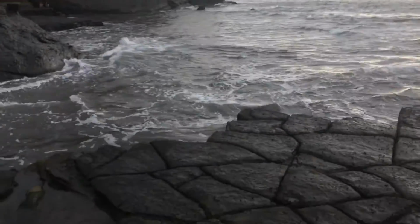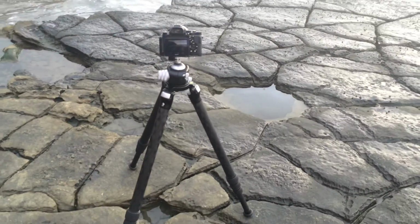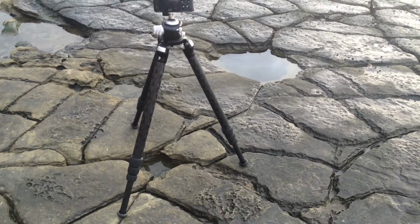One thing I did want to point out, let me check where I'm going to walk before I back up. There we go. You can see that the tripod's on very uneven ground.